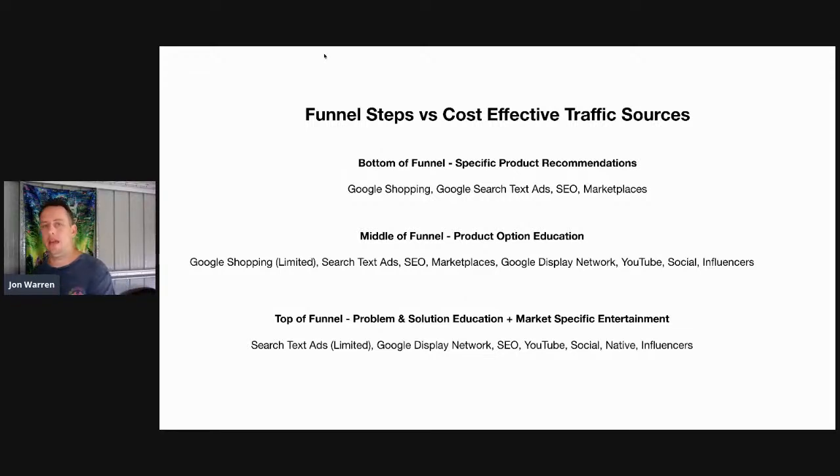And then following that, I can tell them, once they know a bit more, I can say, well, here's some actual products that you could buy based on what you now know. And at the top of the funnel, problem and solution education, sort of marketing. You know, Google Shopping is really useless up there. Anything that's directly marketing an individual product, whether it's on Google or on social, is pointless.